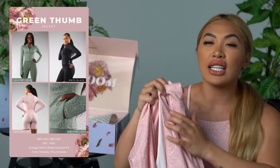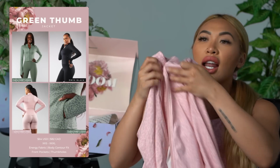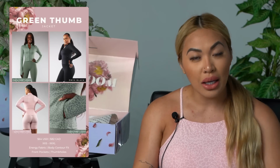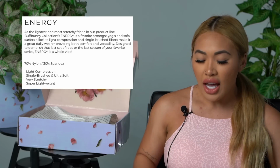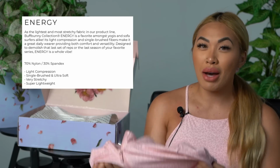Let's start with this jacket here. So this is the new green thumb jacket. I got it in the new Eden print pink. You know, I'm very hit and miss when it comes to the prints of Buff Bunny collection, just because I feel like sometimes they're a bit much, sometimes they're subtle enough, and surprisingly, I really did enjoy this one here. So although there's a bunch of flowers on here, I actually didn't mind it.